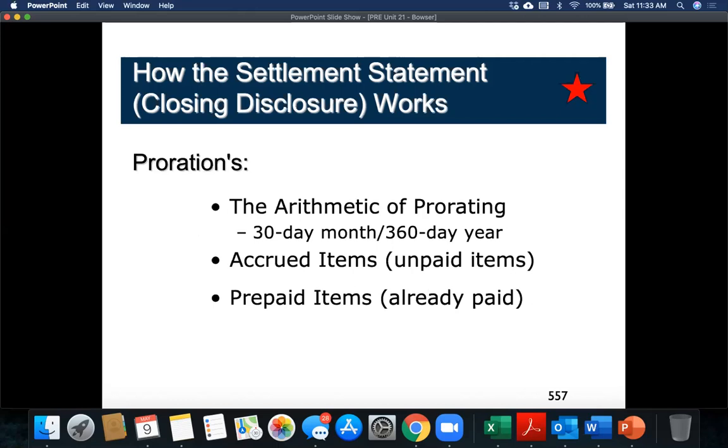All righty. When we talk about proration, you need to know things that were already paid or not yet paid. So you'll hear that called prepaids. What were the prepaids? Already paid. Or what are accrued items? Things that are accruing because they are yet unpaid. So many times we see prepaid, we say unpaid, but you may see the word accrued, and just know that means unpaid. Accrued means unpaid. All right, so seller owns the day of closing, 360-day year, 30-day month, prepaid, and unpaid or accrued.